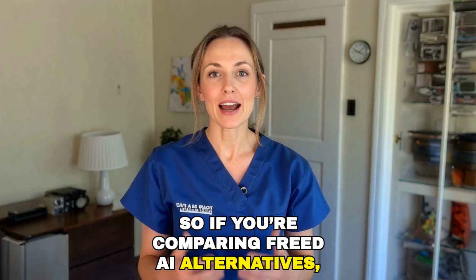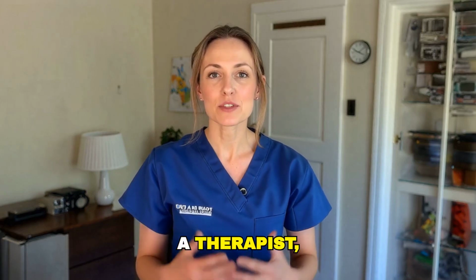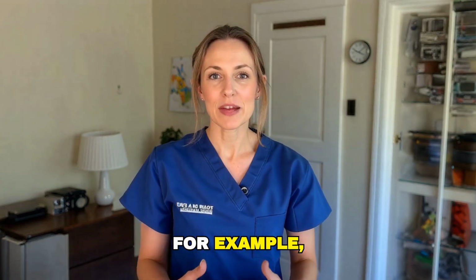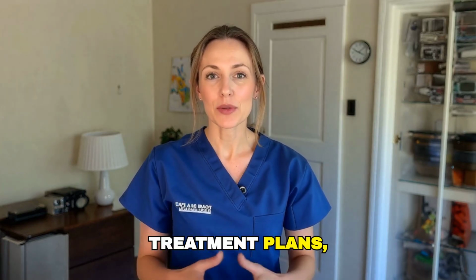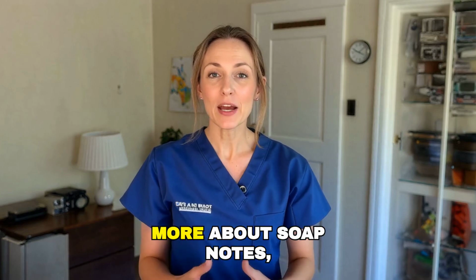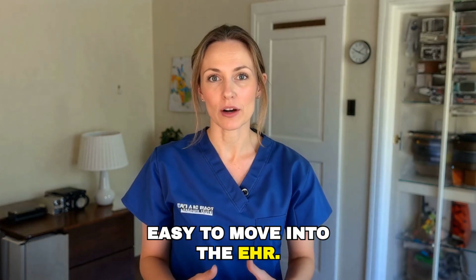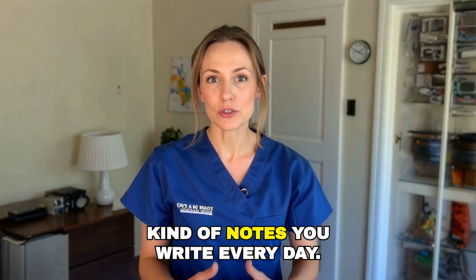So if you're comparing Freed AI alternatives, here are the main things to look at. First, look at specialty fit. A therapist, psychiatrist, primary care provider, physical therapist, pediatrician, and chiropractor may all need very different documentation. For example, a therapist may care about DAP notes, BIRP notes, GIRP notes, treatment plans, interventions, patient response, and progress toward goals. A medical clinic may care more about SOAP notes, assessment and plan, follow-up instructions, clinical summaries, and documentation that is easy to move into the EHR.